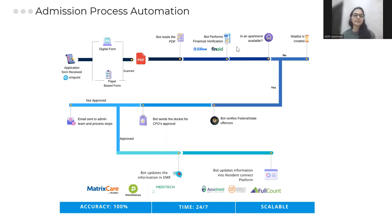So what happens is, as soon as the application is received for taking an admission by the resident, the bot goes ahead and captures the information from these digital forms or maybe the paper-based forms. Bot reads through these forms and performs the financial validation onto sites like Zillow. Everything is good, meets the criteria.